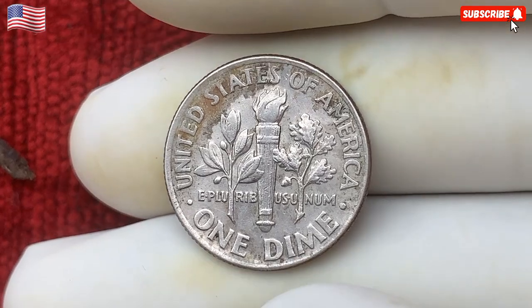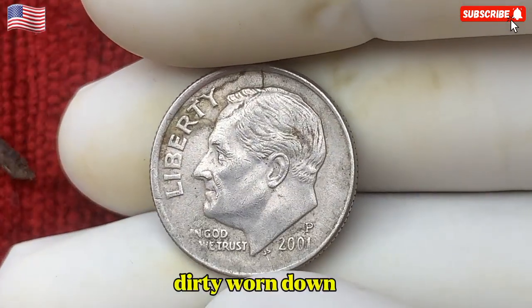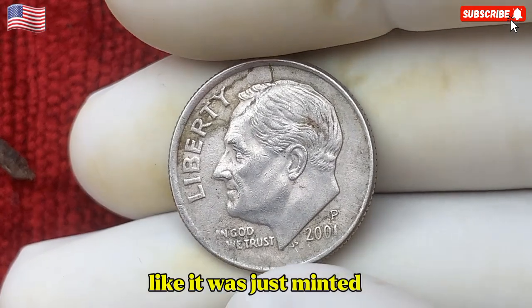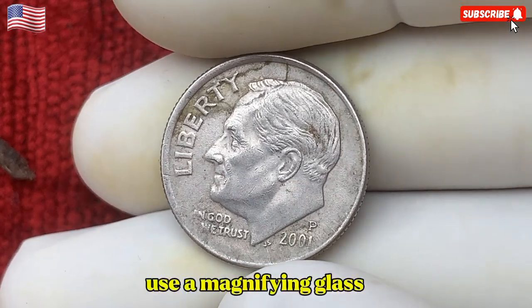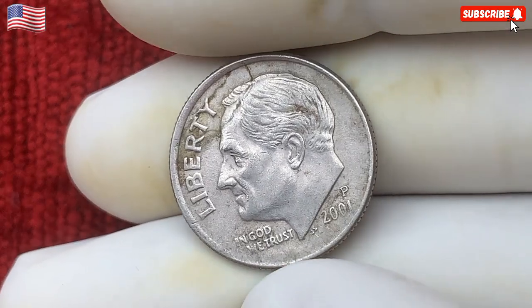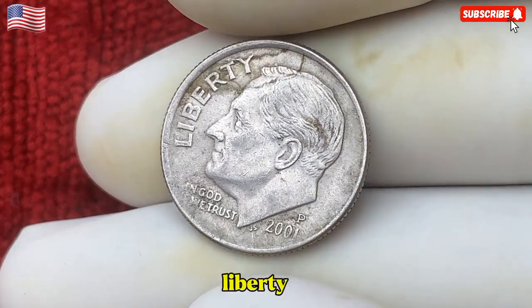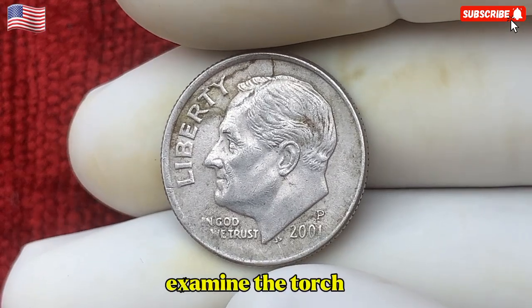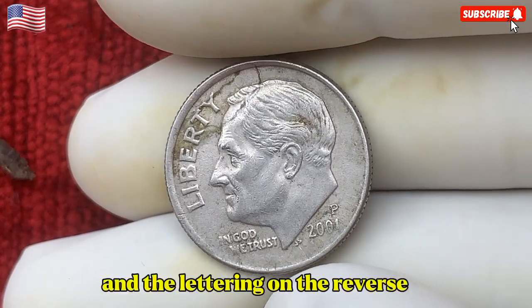Look at the overall condition. Is it scratched, dirty, worn down? Or does it still shine like it was just minted? Use a magnifying glass or coin loupe to examine details closely. Look for doubling on the words Liberty, In God We Trust, or the date. Examine the torch, the olive branches, and the lettering on the reverse.